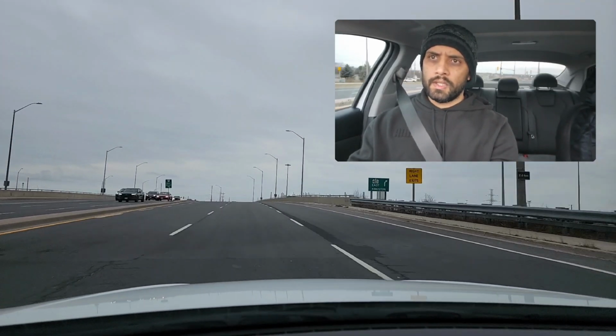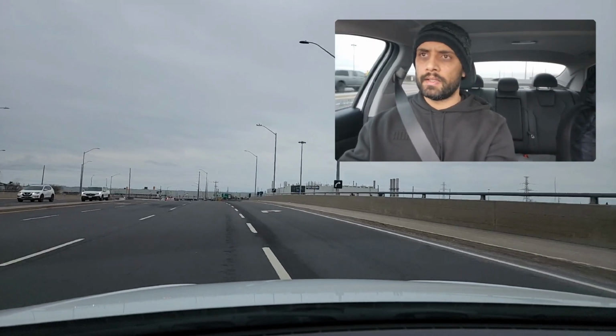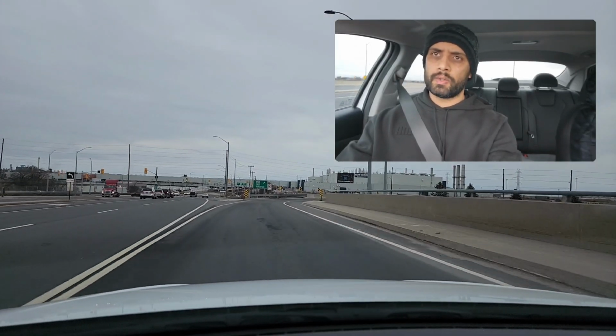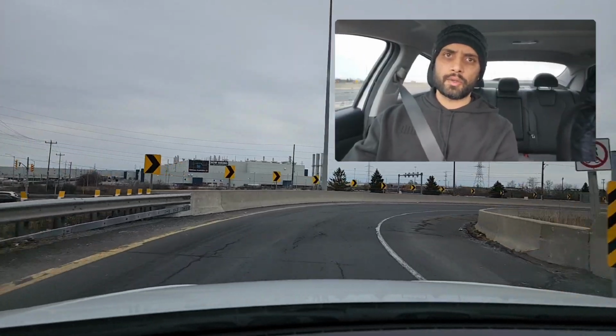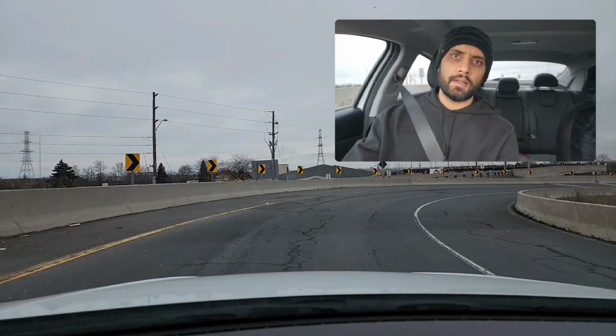So I'm gonna do the lane change to the right again. Right side blind spot check. So at this ramp there is no speed posted, so I will go at the speed that I can control my car. Try to stay in between the line.